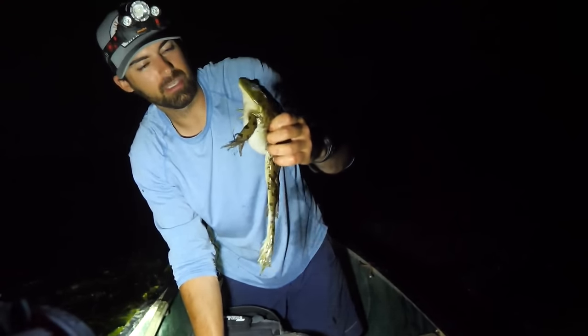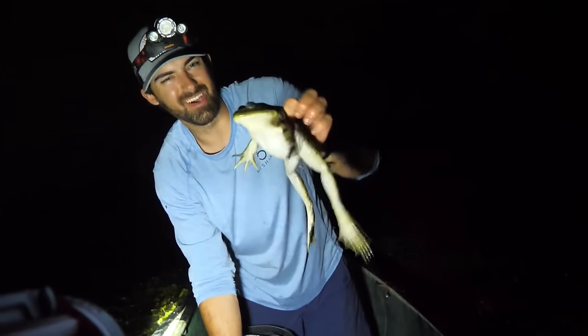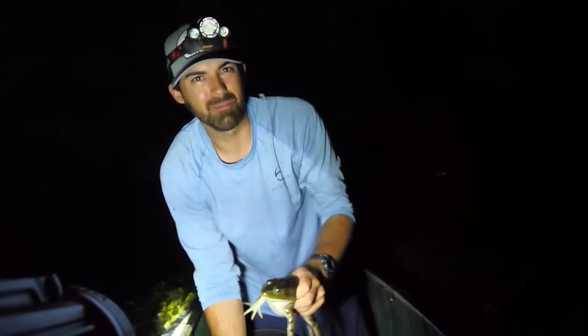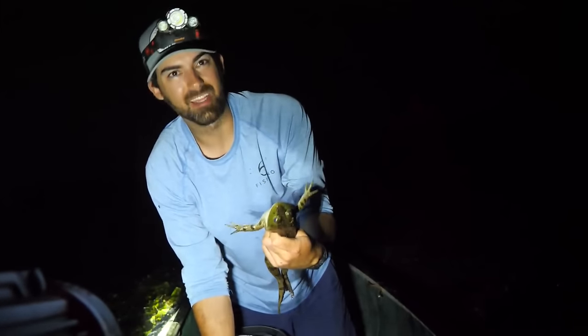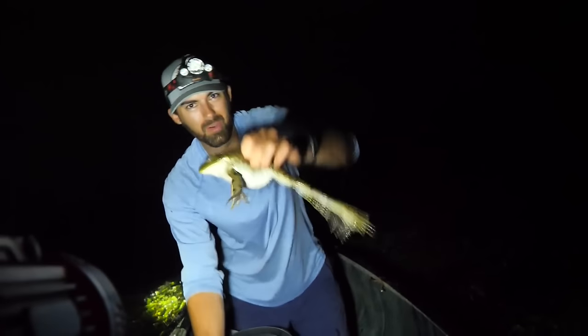I think we have 7 or 8 in there. We'll have to count when we get back. But yeah, that is awesome. Got some tasty frog legs that will be awesome to fry up tomorrow for lunch. So let's get this guy in the cooler and let's pack it in and call it a night. Well done.